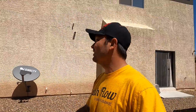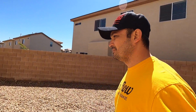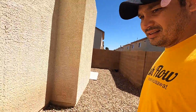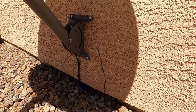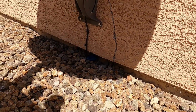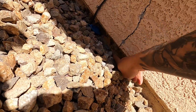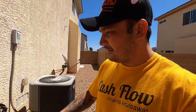Okay, so this is a lower retaining wall here. Wow. You've got a crack there. Huh. The question is, why is this crack splitting like that? Let's take a look if this is a foundation issue. Really not too worried about that. That could actually be fixed.